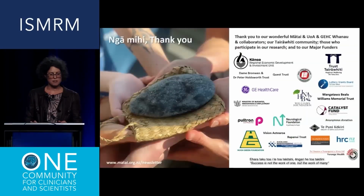So I just want to thank our wonderful Mātai and University of Auckland and GE whānau. Whānau means family in Māori. Our Tairāwhiti community, those who participate in our research, and our major funders. I just want to leave you with a special Māori proverb. E hara taku toa i te toa takitahi, engari he toa takitini. Success is not the work of one, but the work of many. So thank you so much.